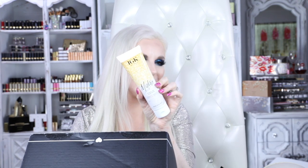I already have this. It's the IGK Mistress Hydrating Hair Balm. So I'm going to give this one away. I have full size, and then I've received so many deluxe sizes, it's unreal. So I definitely don't need a backup of this. And this retails for $29. This is where I'm gonna start keeping the giveaway stuff in a second. Then we have a Stila Stay All Day Liquid Lipstick in Rubino. I will save that one for the giveaway as well.